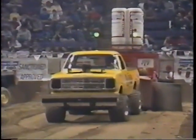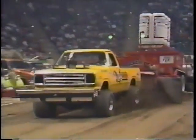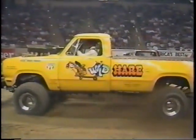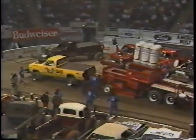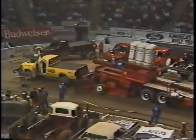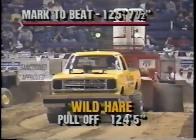This is the Wild Hare. Can a hare beat a child? They'll be as close as a loving couple that are driving on a Saturday night. We'll wait for the official measurement. The Wild Child went 125, and Coelho has come awfully close to that. The Wild Hare had to go 125 feet, 7.5 inches. That's what the Wild Child went. But Dan Coelho comes up about 1.2 inches short, 124.5. So the Wild Hare winds up in second place tonight.